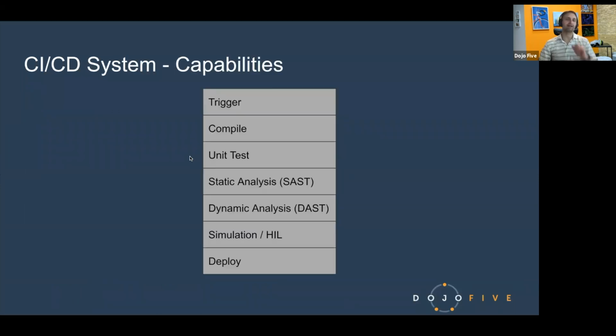So the framework that I put together for an initial firmware pipeline a lot of times, and this gets adjusted for a lot of folks based on what their exact needs are, is a typical pipeline. You've got a trigger, you've got some compile step, trigger and checkout really happens together there, and then you compile it, then you run unit tests, then you run the static analysis, or SAST as it's being called now, static application security testing, and then dynamic analysis, which is basically a dynamic form of that, simulation and HIL testing, and then a deploy of some kind.